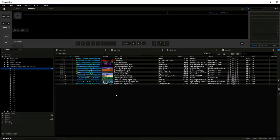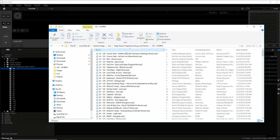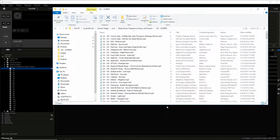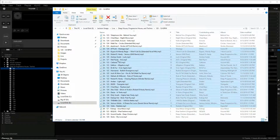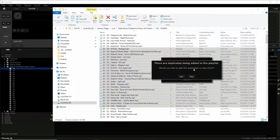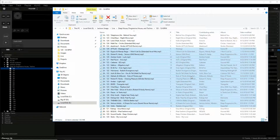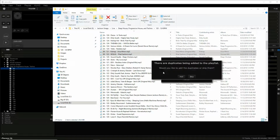Alright, so now we've got our cue points set and we're snapped to the grid. I have some existing playlists here that are sorted by key. There may be an easier way to do this, but basically I'll change it to sort by name, and then we can grab each key. So here's all the 2A's, and then I can throw those in my 2A playlist. If it says you have duplicates, you can just skip them. And then just rinse and repeat for each.